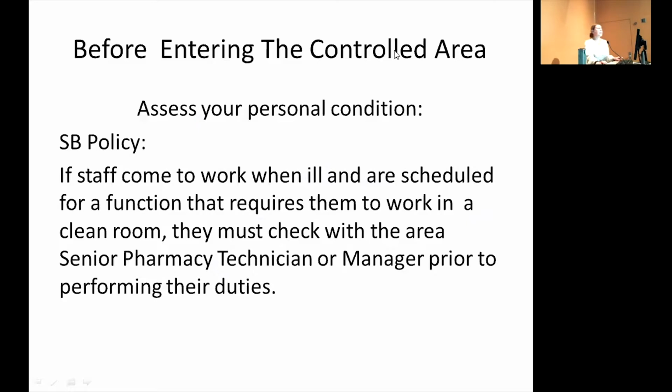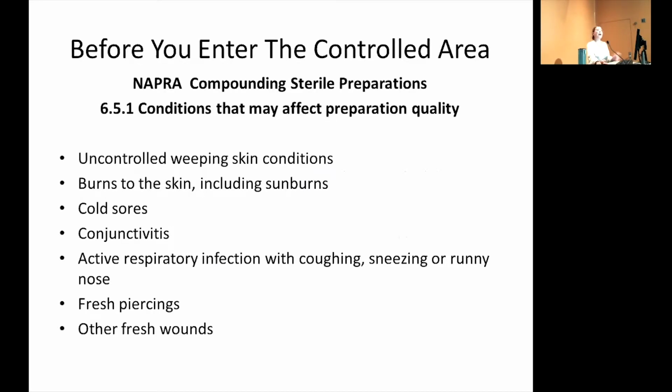So before entering the controlled room, this is taken out of the Sunnybrook policy. And NAPRA also talks about assessing your personal condition, but this is how it is worded in our policy. If staff come to work when ill and are scheduled for a function that requires them to work in a clean room, they must check with the area's senior pharmacy technician or manager prior to performing their duties. And the reason that was written into our policy is because NAPRA actually lists conditions that may affect preparation quality. And this is taken straight from NAPRA.